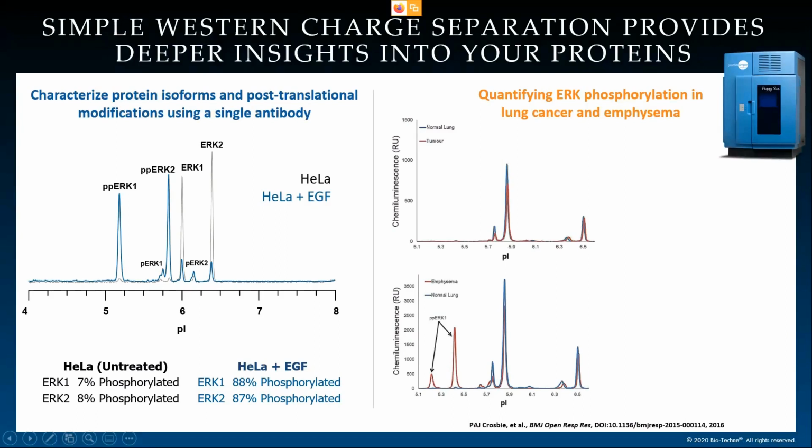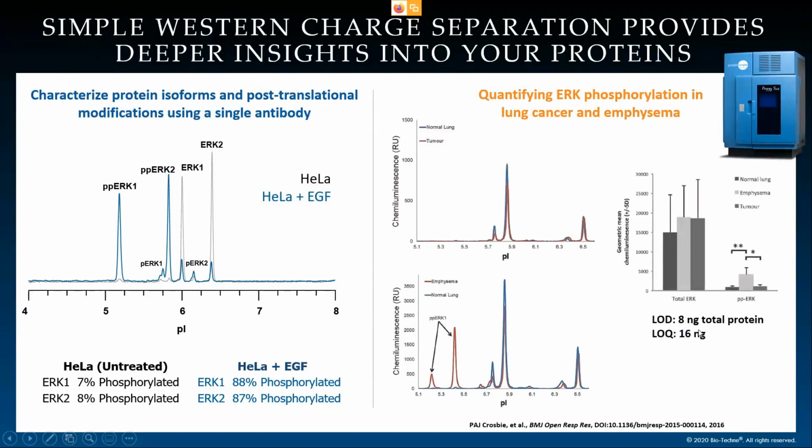However, in the bottom panel, where the normal lung tissue is compared to lung tissue from emphysema patients, there's a stark difference, and we see that the assay might be useful to better understand this disease. These observations are quantifiable, and the data were shown to be statistically significant.